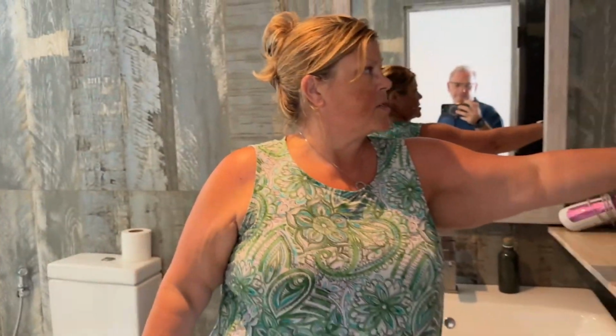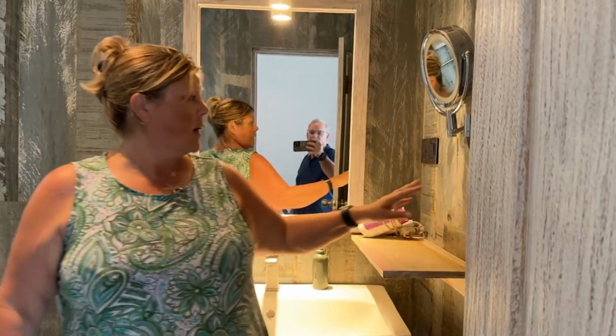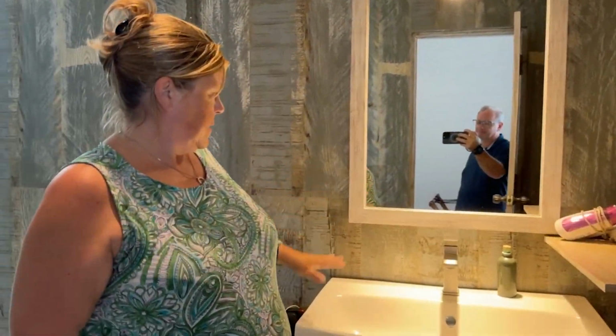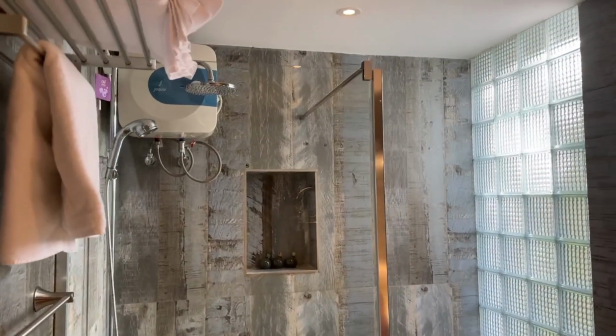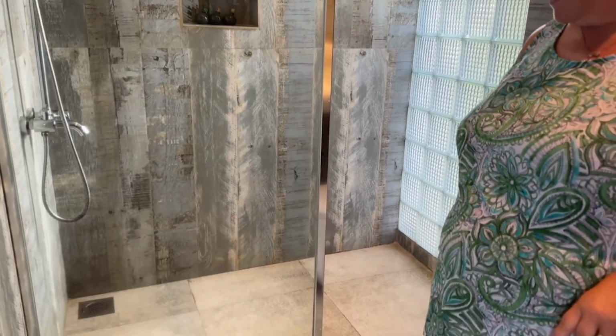Nice big sink. Vanity mirror, which is lit. I think I just haven't got the plug on. There we go. Vanity mirror. Hair dryer. Another outlet over there, another 3-pin outlet. And then we've got the loo and a pretty decent sized walk-in shower. Overhead rain head. They've given us shampoo and conditioner and all that good stuff too. And a whole load of towels.